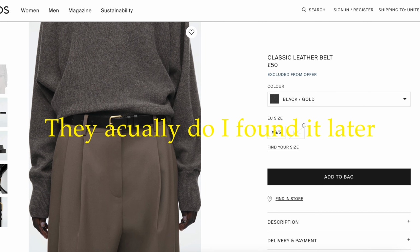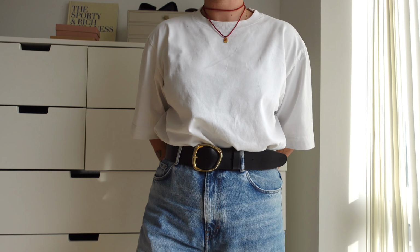I don't know, because this is an extra small to small size, and I am a size 12 to 14, but my waist size is more of a 12, I would say. They don't actually have this one in COS anymore in the black, but they do have it in a brown, which is really beautiful. And then I have this wider belt from COS, which I absolutely love.